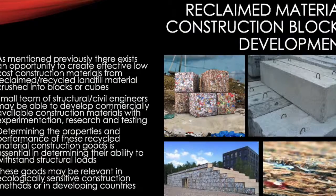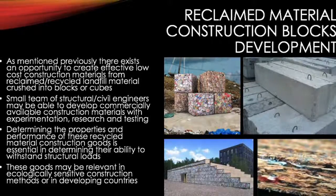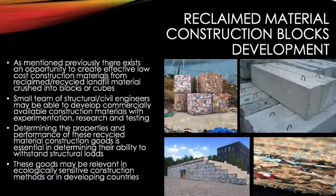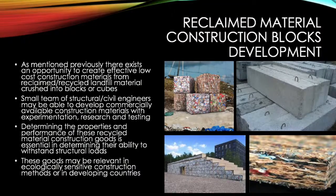The next service concept involves testing and development of the aforementioned product concept based around the use of compacted landfill matter for low-cost construction materials. The service would involve standard civil engineering material testing for compressive and tensile strength, fatigue, bending, and torsion abilities for the developed foundation blocks.